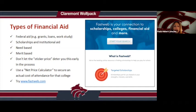We talked a little bit about scholarships, and SchooLinks does have a scholarship tool, which we'll view in just a few seconds. Institutional aid comes from colleges. More institutional aid is typically available at private colleges, but public universities and colleges do offer some institutional aid.